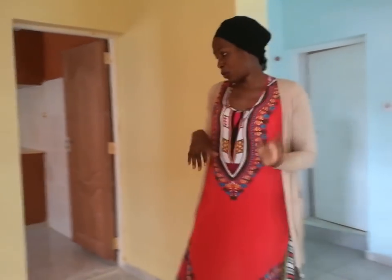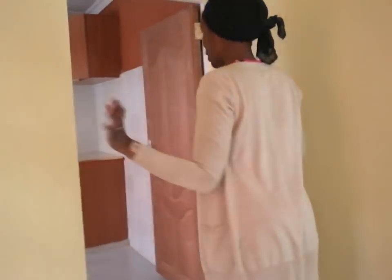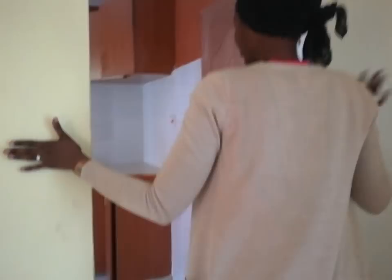The color was chosen by whoever is renting this house. We have a name. We have already gotten somebody who is actually moving in. There's someone moving in. So this is what we painted for her. And there's still a lot of finishing.